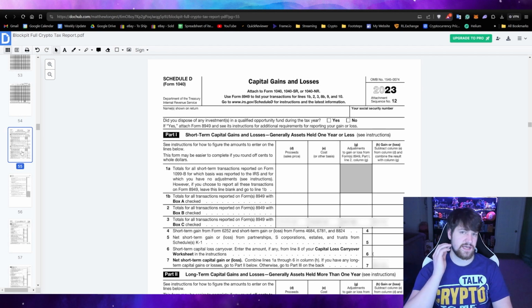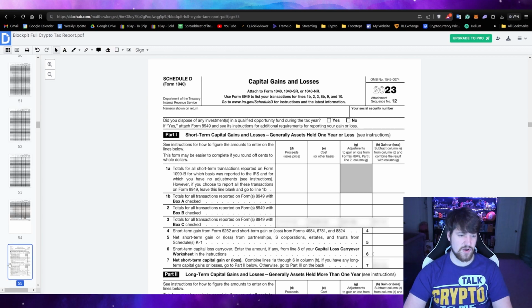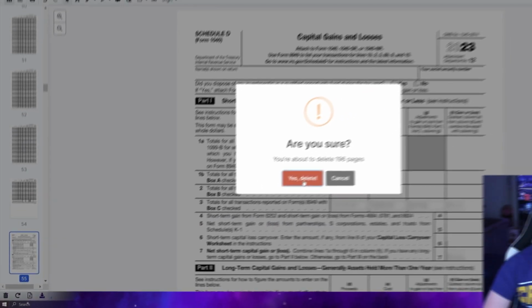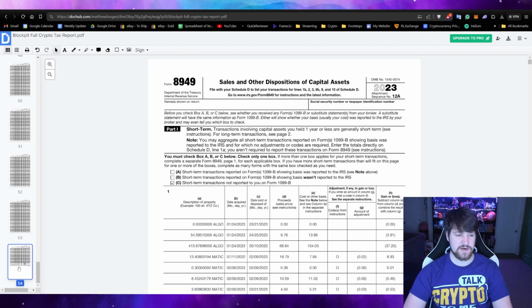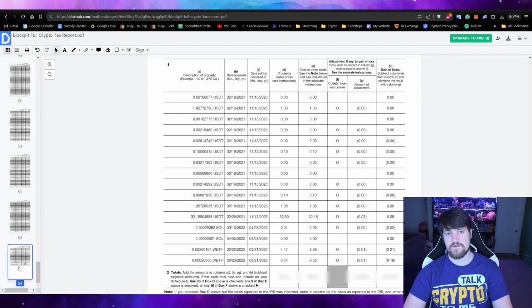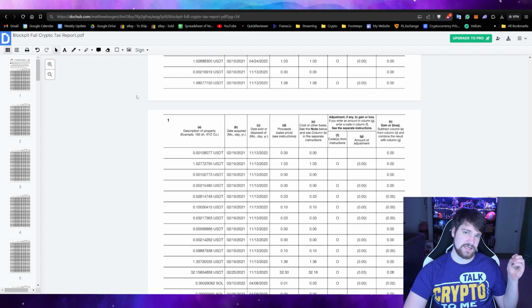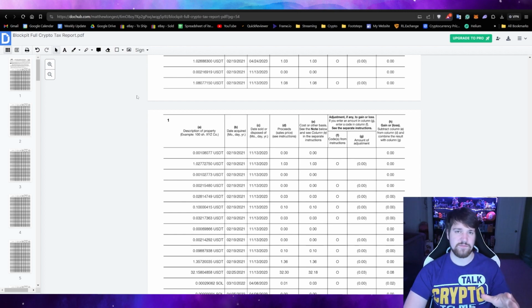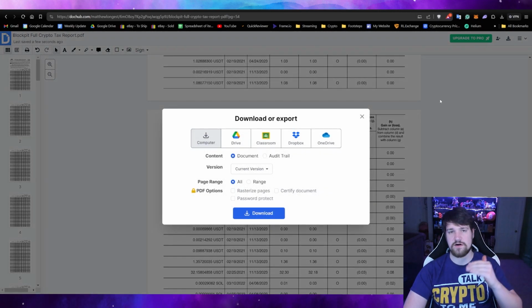So in order to do that, at least on Windows, you click the first one you want to delete, scroll all the way to the bottom, hold down Shift, click and it'll put it all into one, as you can see, and then click the trash button and delete. Now, if you take a look from the very top to the very bottom, all pages are only Form 8949. So now that we have extracted just the Form 8949 from Blockpit, we can go ahead and download this as a new PDF on our computer.